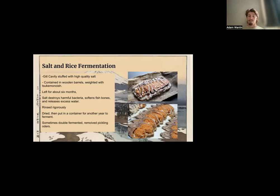The gill cavity is stuffed with large amounts of high quality salt, and the salted fish are placed into containers weighted down by tsukemono ishi, or pickling stones. These salted fish are left for about 6 months, during which time the salt destroys harmful bacteria, softens the fish bones, and pulls out excess water. It is rigorously rinsed, dried, and then put back into the container along with cooked rice for about a year to ferment. And sometimes they'll do a double fermentation because I think it removes some of the pickled flavor.